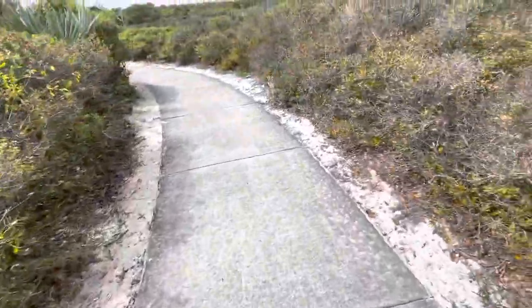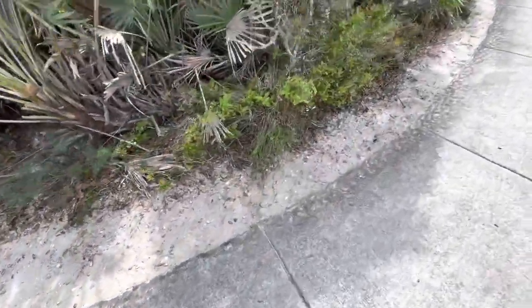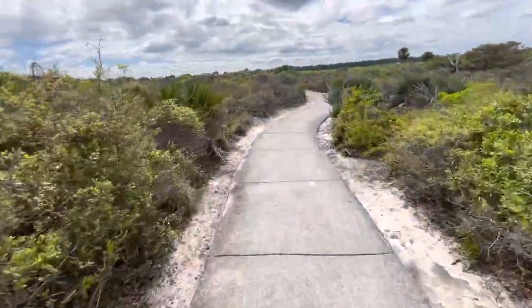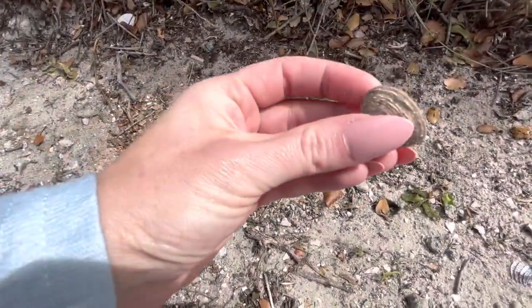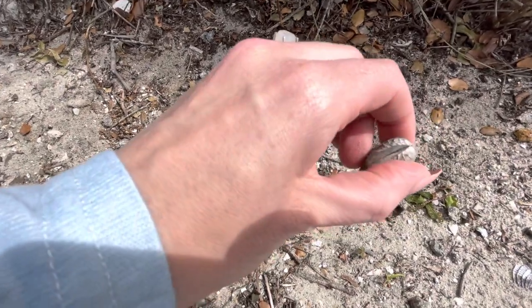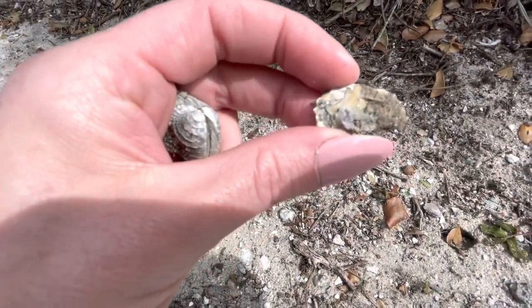There are shells on both sides of the sidewalk of what used to be. Still connected. This one has calcite growing on it. Very cool.